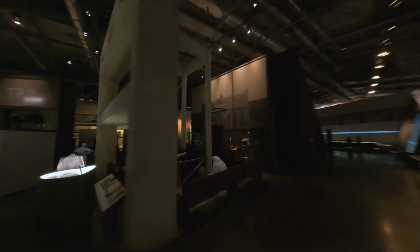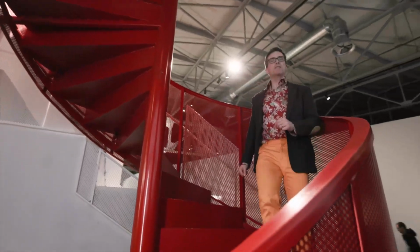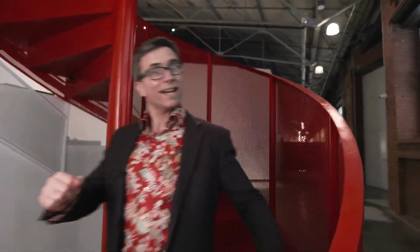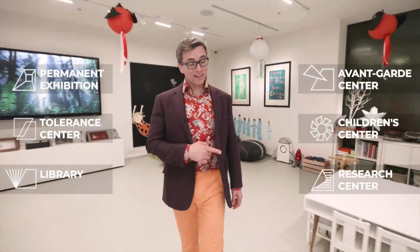The Jewish Museum and Tolerance Center is in the top 10 most visited museums in Russia and one of my favorites. So, what's here? The permanent exhibition is the heart of the museum. Tolerance Center, Schneerson Library, the Avant-Garde Center, Children's Center, and Research Center.